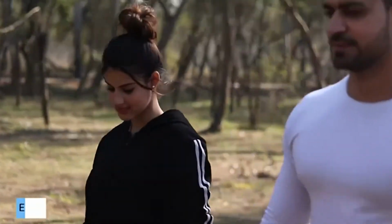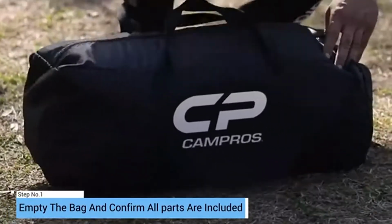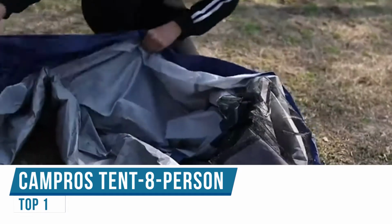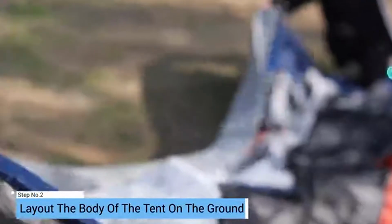CAMPROS tent is the perfect family tent you've ever seen. With the dimension of 14 by 9 by 6 height, featuring 3 queen air mattresses or 8 sleeping bags are well fit in the tent. Ideal for family car camping or camping site.